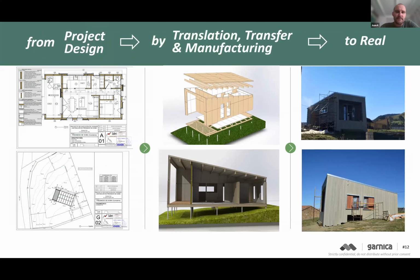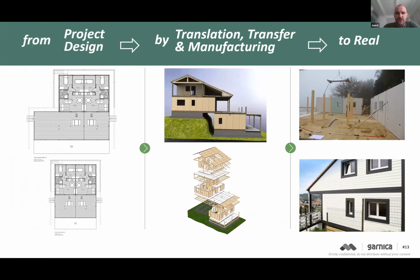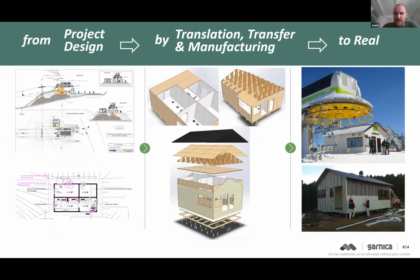And the good point of this building system is that it's very versatile, and any project can be translated or adapted to the G-Brick philosophy. You can see some real examples here of different projects. Not only variability of projects, but in different areas and climate areas, especially Spain and France, and even in a ski area, as you can see, it was also used.